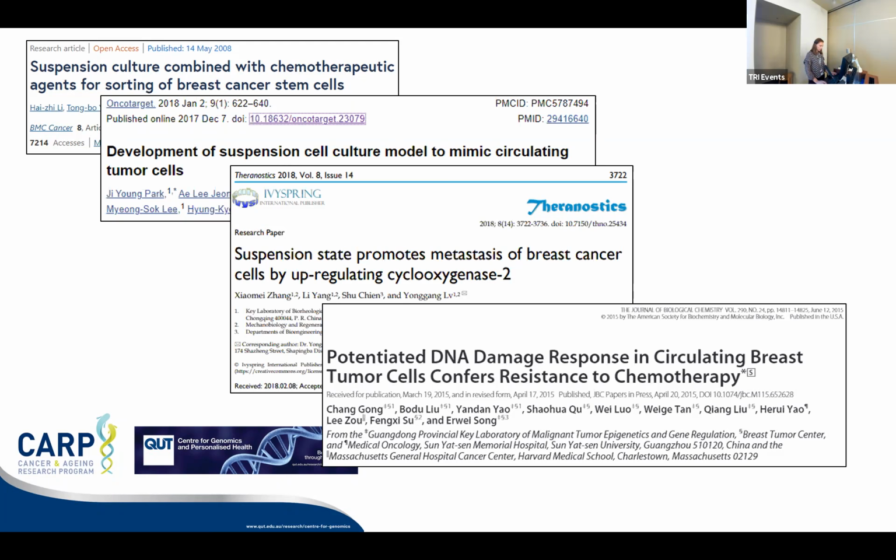And this last study, whose screenshot you can see on the screen, particularly resonated with me because we've been looking at DNA damage repair in our chemo-resistant cells, and there we go, we see that as soon as adherent cells are exposed to circulating conditions, they pre-activate their DNA damage repair pathways and therefore become more resistant to chemotherapeutic drugs. So they upregulate their innate resistance to therapies.